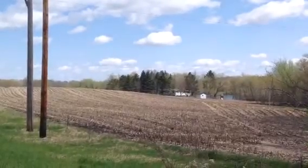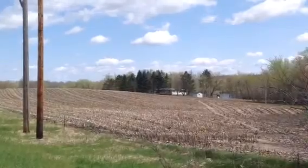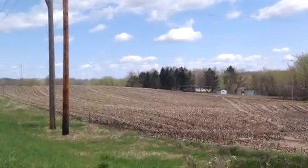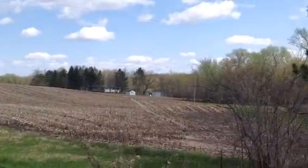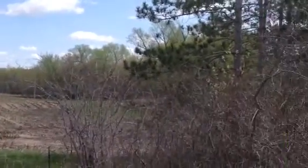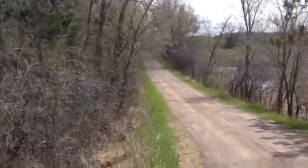Carstensen Remax Results, doing a video on my listing at 48525 Acacia Trail, and it's 136 acres. You have about 50 tillable acres. I'm showing one of the fields now. There's also a field out back. As we pan around, you'll see we've got a long driveway.